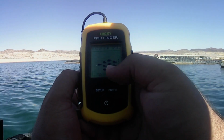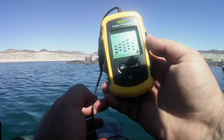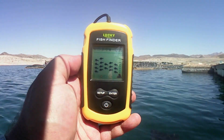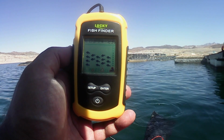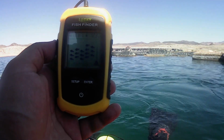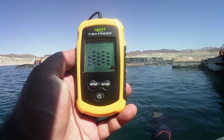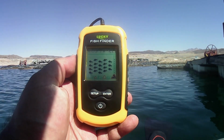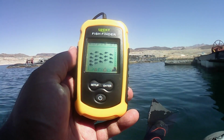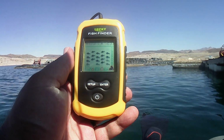This little thing is picking up quite a lot of fish below me, but it's also showing 12.3 meters. 3 feet is 1 meter, so if you times 12 by 3 you get 36 feet. Seeing quite a lot of fish down there. Not really knowing how accurate this thing is, if we do have that much fish down there. This thing shows the fish from 10 meters all the way down to 12 meters. If there are that much fish down there, you might be in a good spot.